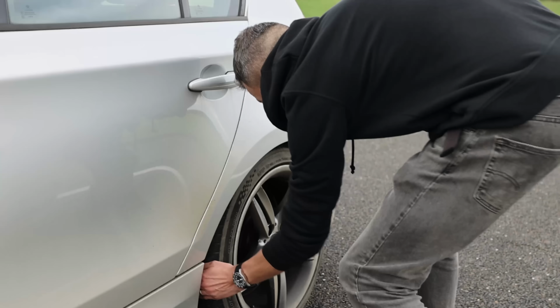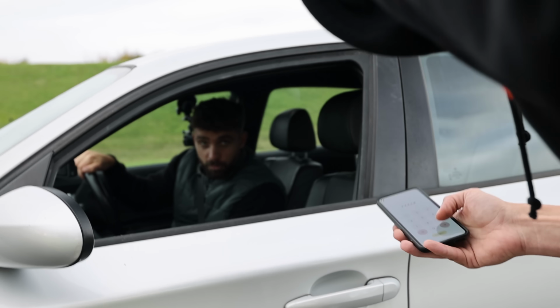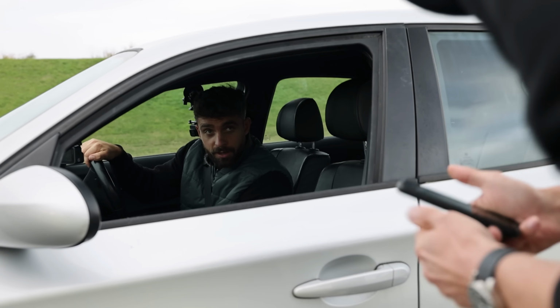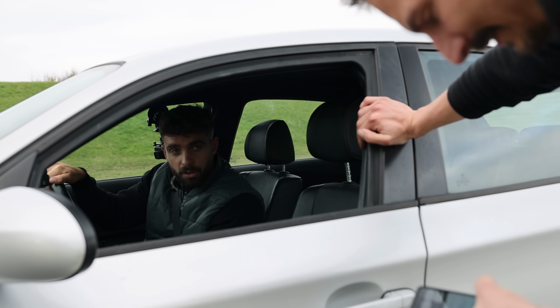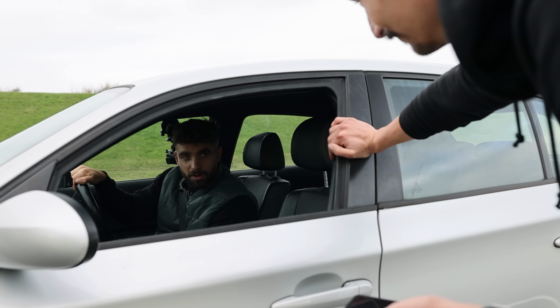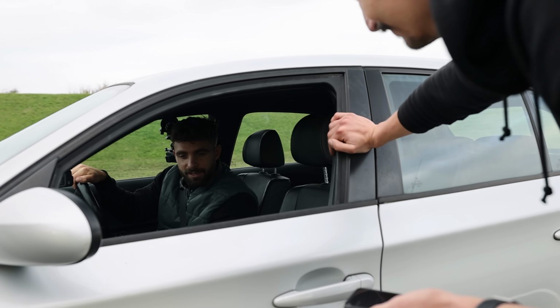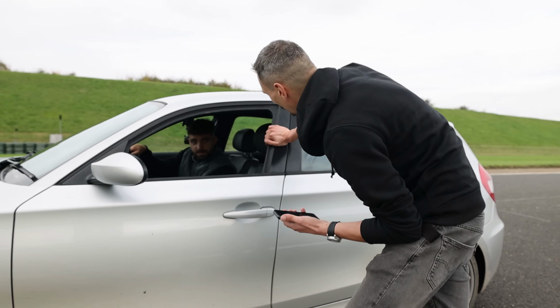Over the line. What do we think? Honestly, a limited slip diff would make such a difference because every corner on the way out, you put your foot down and it just spins all the power away. All of it, gone. So it's got to be over a minute. Yeah, 102.4. I mean, not bad though. So 102. I think we know the Audi's going to beat it.